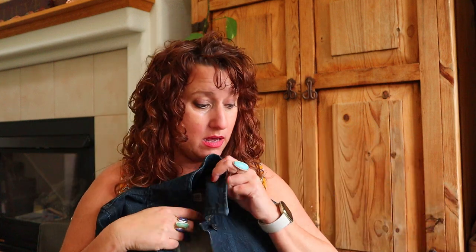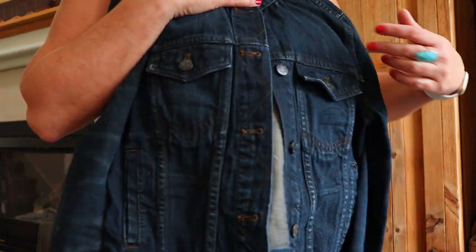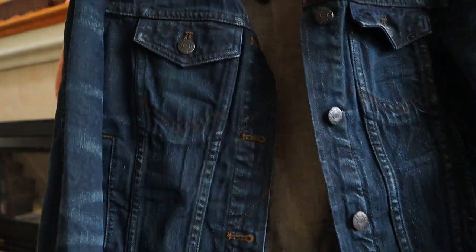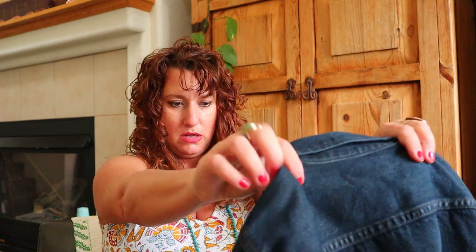And like this is a denim jacket. So clearly a jacket is gonna sell for a lot more. Actually, these sweaters are gonna sell for more. This is a really cute dark wash distressed jacket. I've never found a jacket before, size small.